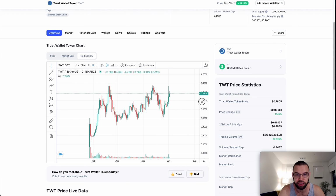So we're going to measure this distance from the beginning, which was around 15 cents, all the way up to the top of the triangle, which was about 86 cents. And we're just going to copy and paste that on top of the triangle, which means that if this pattern breaks to the upside, we can expect to see this token go all the way up to $1.57.